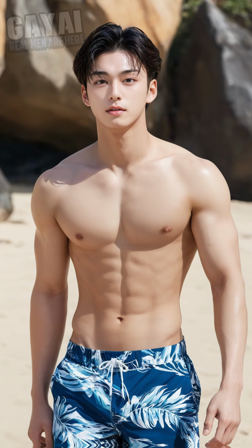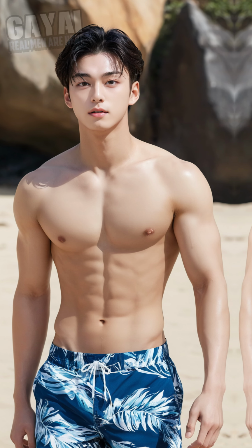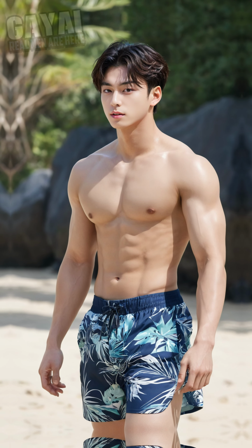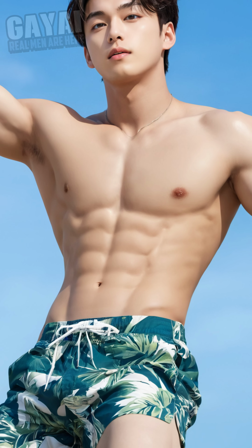The longer, looser fit, typically falling just above or below the knee, offered protection against the rough wax on surfboards and allowed for more freedom of movement than traditional swim trunks. This design became essential as surfing grew in popularity during the 1960s.